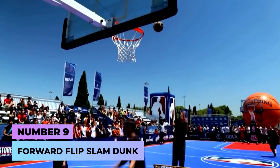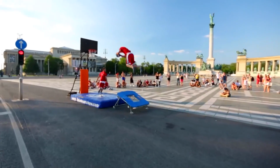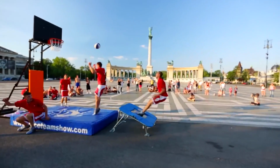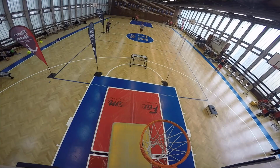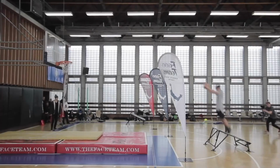Next up, forward flip slam dunk. What can be crazier than launching a basketball while doing a flip? Launching yourself towards the hoop to personally deliver a slam dunk, of course. This man set the world record for the farthest forward flip trampette trick shot with his amazing basketball and gymnastic skills.